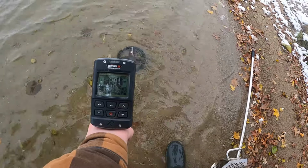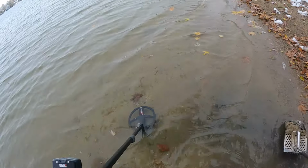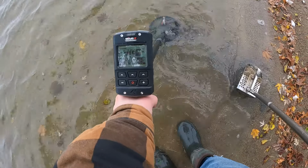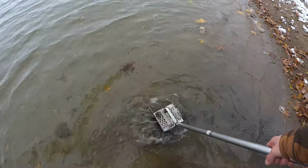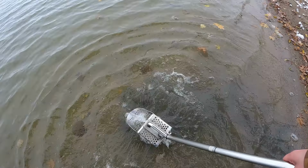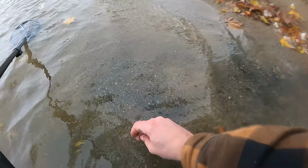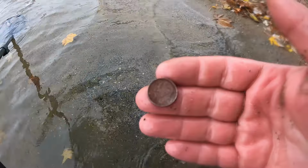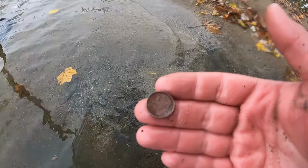A really consistent 89 signal right here. Let's pull it on up and see what it is. Whatever it is, we should have it in the beach scoop. So let's rinse this bad boy out and see what we have. There we have it. One modern dime. So that '97 penny rang up as an 84, and this modern dime rang up as an 89. So starting to get to learn the numbers a little bit.